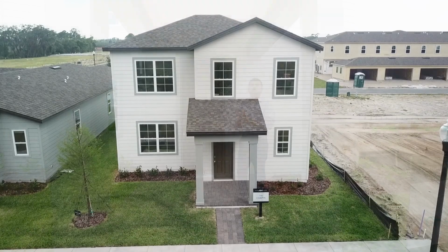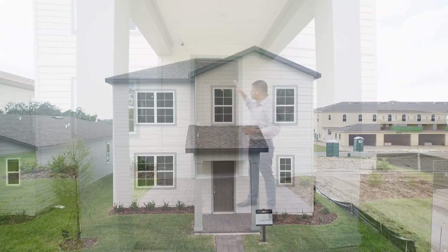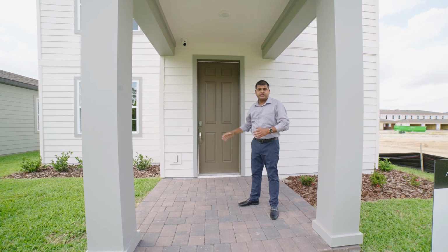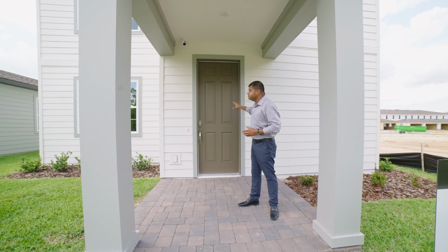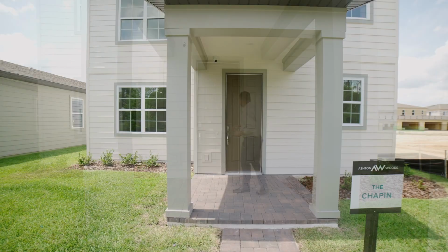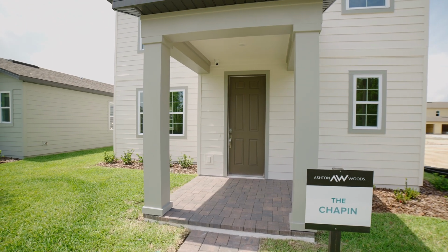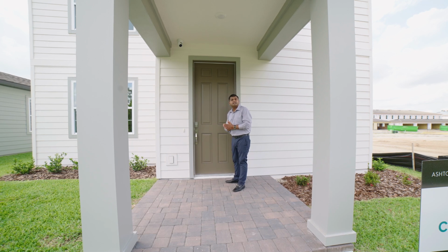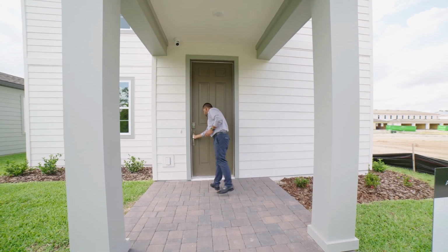So this is not a concrete block home, which most of the builders will do. They'll always have the concrete block on the first floor, and then on the second floor it is a wood frame. This house is completely a wood frame with the cemented hardy board. What I love is that you have this nice 8-foot door, which is a solid door. Now if you did have the one with the glass and stuff, that would be an upgrade. This is a builder model, so it does have a lot of upgrades. So let's go inside and check this beautiful model out.